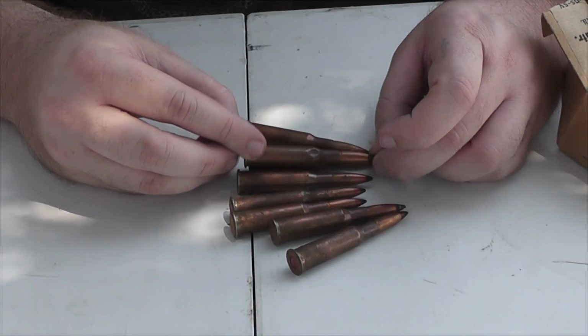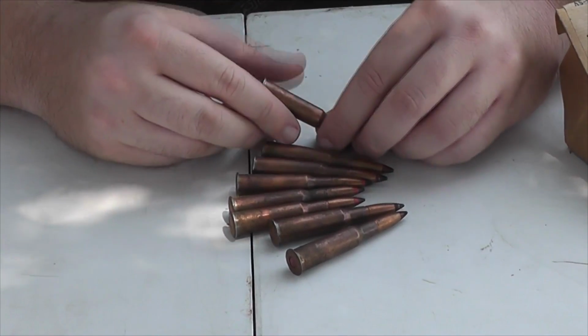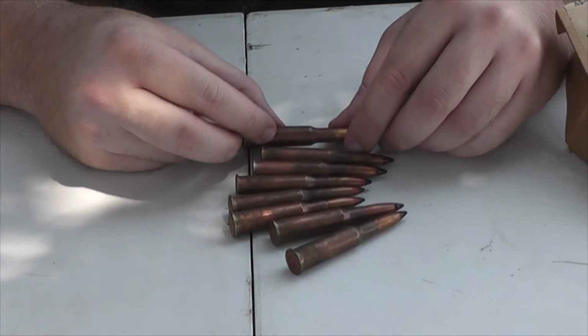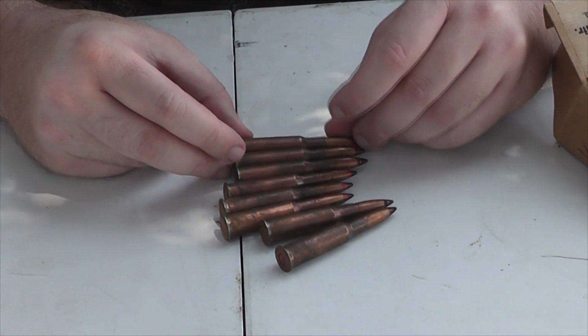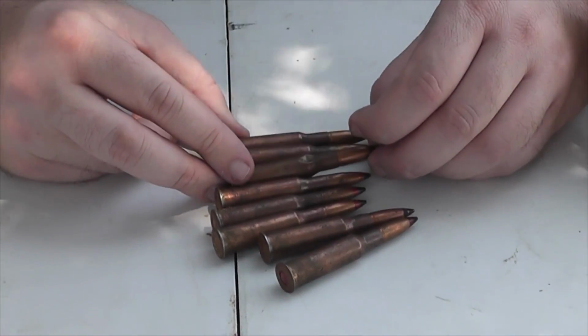I thought they hadn't been open for 80 years or whatever. They're going to be all shiny and pretty and everything. Oh, I didn't expect them to be dipped in cosmoline or whatever that is. I mean, repackaged, but repackaged from where, sir?